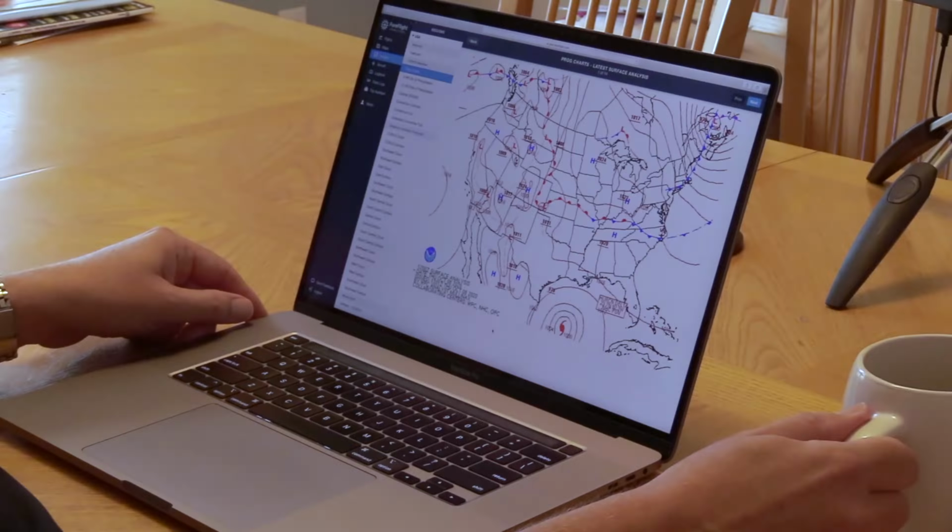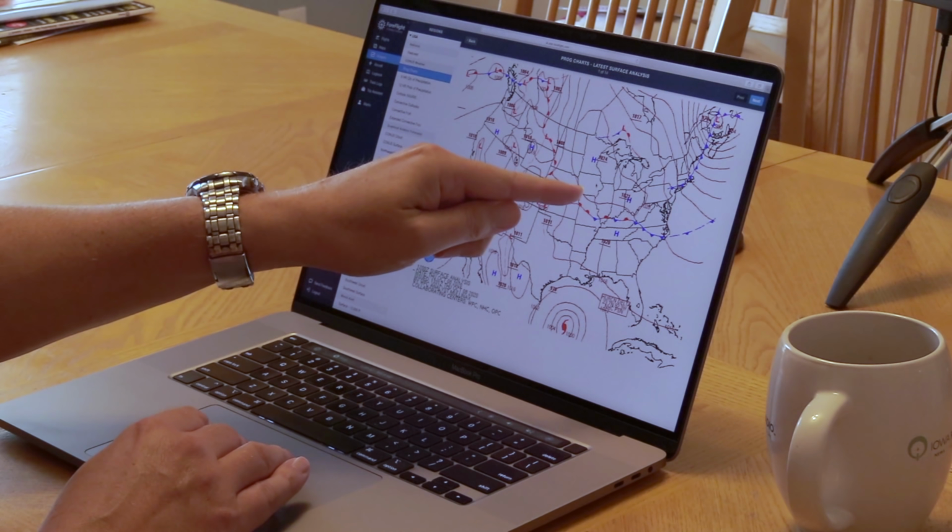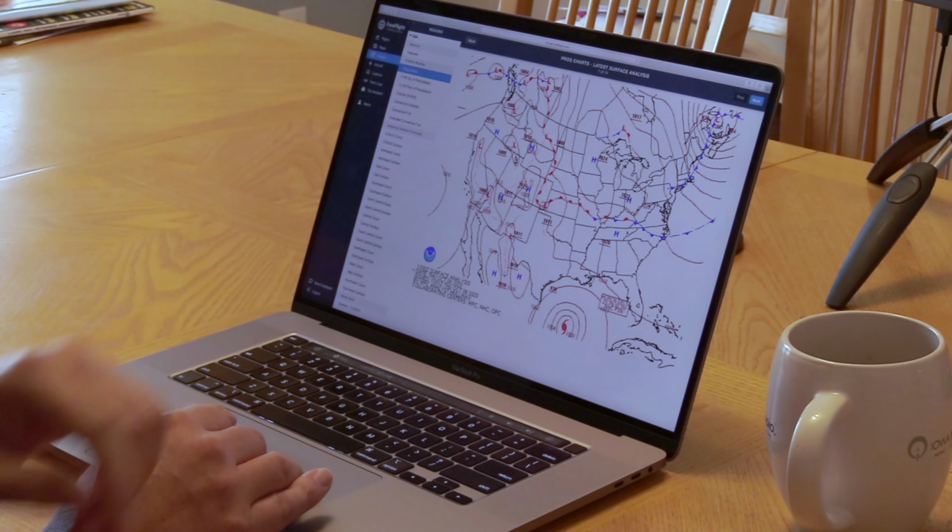To get started, we have a cup of coffee and a computer. I have the web version of FlightAware up and running here. And before we look at any details, I like to look at the big picture. What is going on here weather-wise? And I start with the surface analysis chart. So the route of flight is here from eastern Iowa to eastern Tennessee.